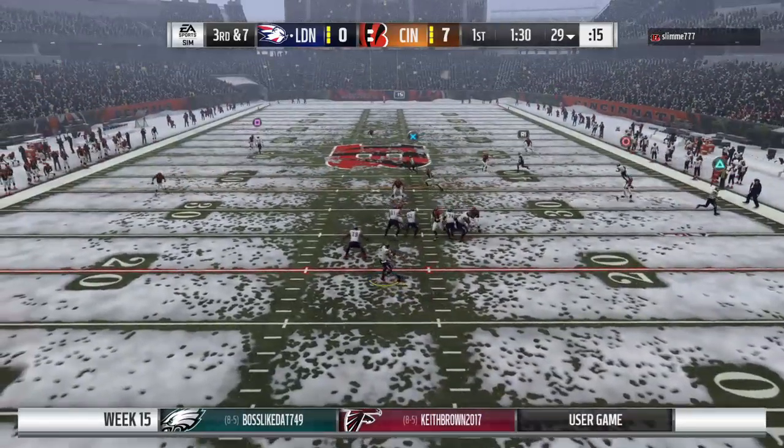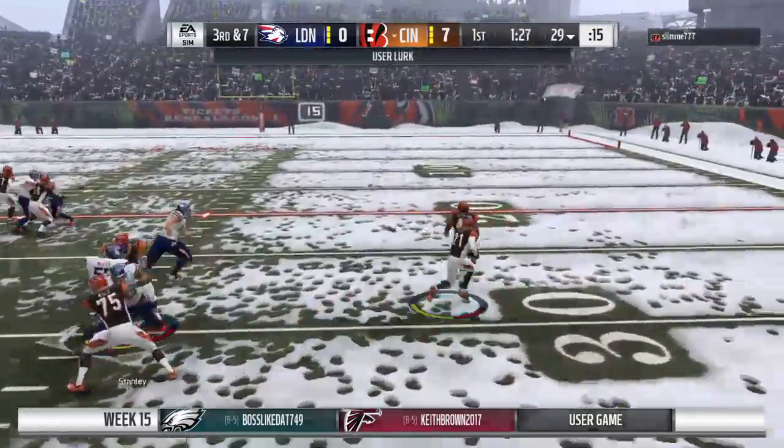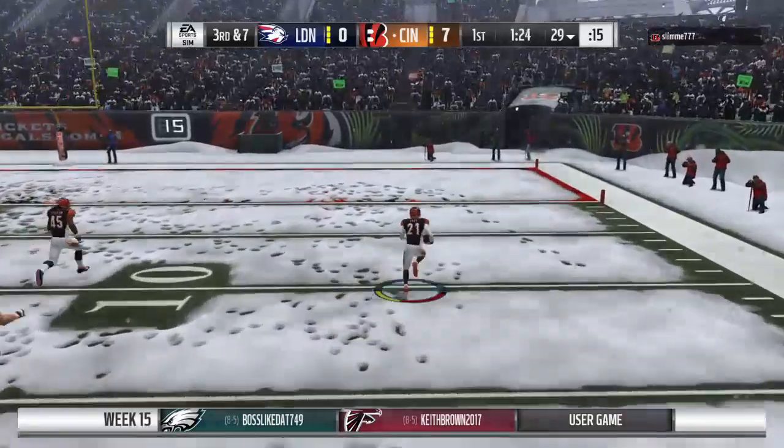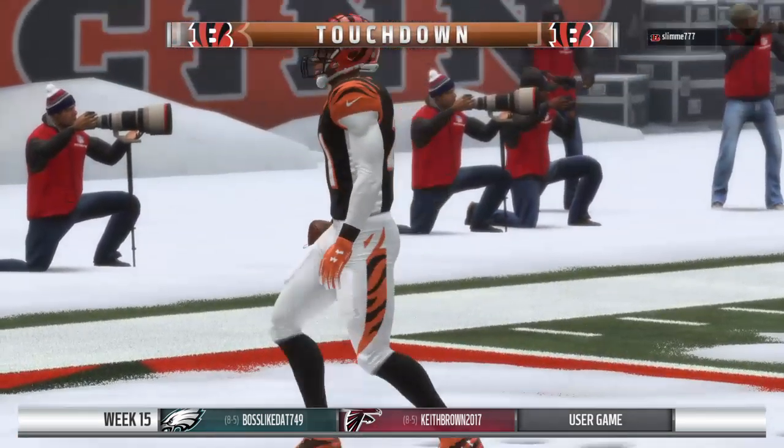Jackson looks for Nelson, and it's intercepted. Sean Davis with a pick. And he will score. Touchdown, Cincinnati.